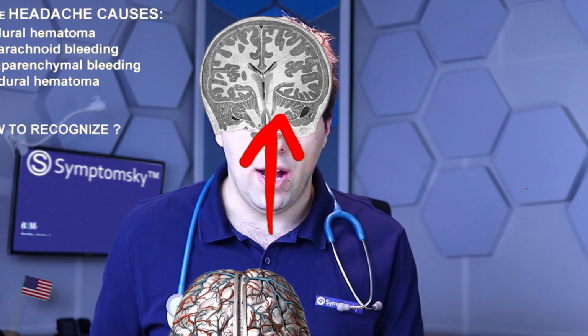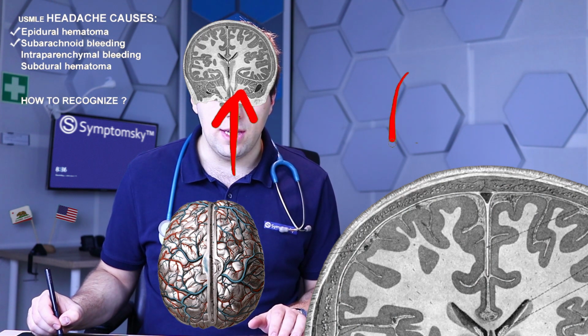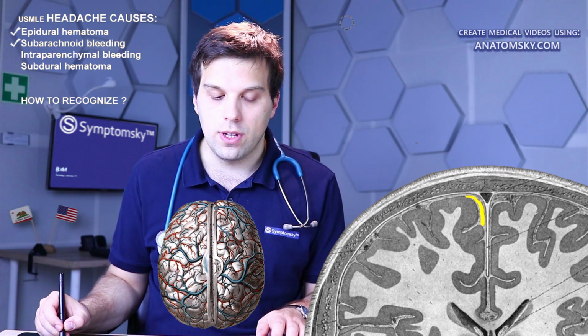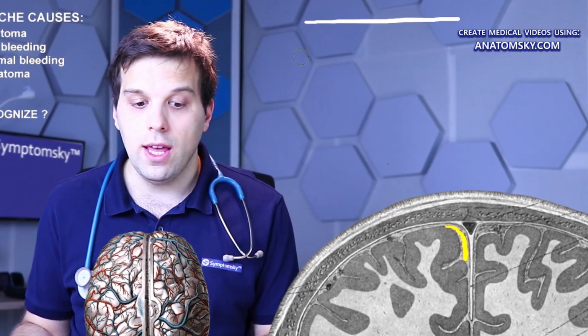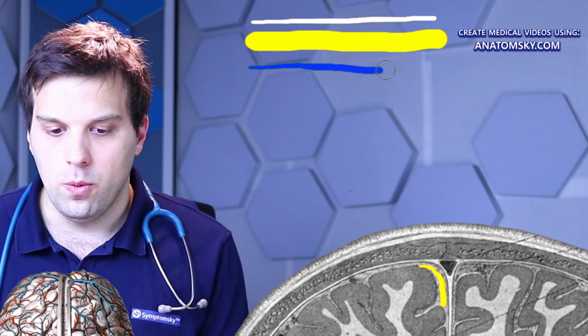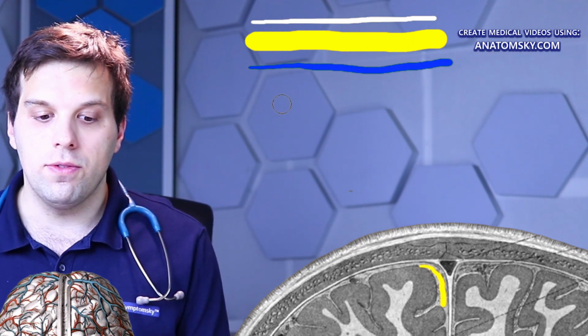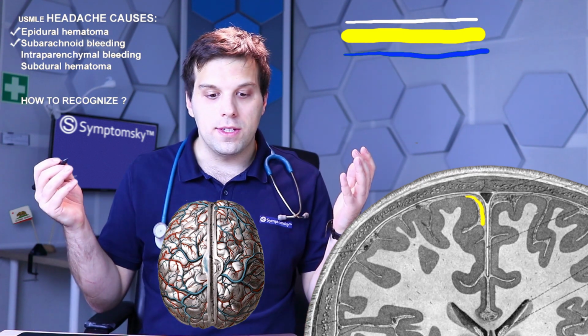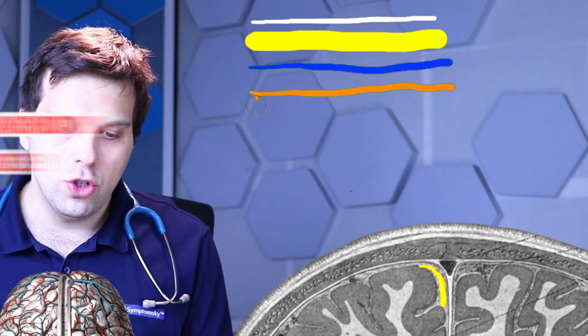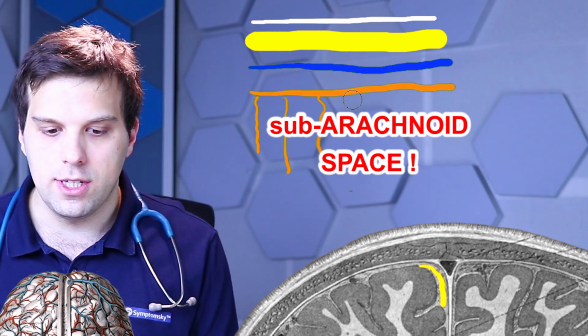Now, if I were to slice open my skull frontally, you would be able to see something like this. And if I were to zoom in, then you would be able to see that there are layers outside of the brain. This over here is the subarachnoid space. And if I were to use colors to better illustrate this, you would be able to see first the skin, and then underneath the skin, the bone tissue. Right underneath the bone tissue is the dura we explained earlier, and then you can finally find the arachnoid mater. These two are basically the brain's membranes that protect the brain. And underneath the arachnoid mater, you should be able to see the subarachnoid space.